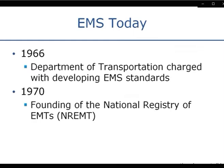It was in the 1970s that the National Registry of EMTs was founded. The National Registry of EMTs, not to be confused with the National Association of EMTs, was a body designed to look at certifying providers at different EMS levels.